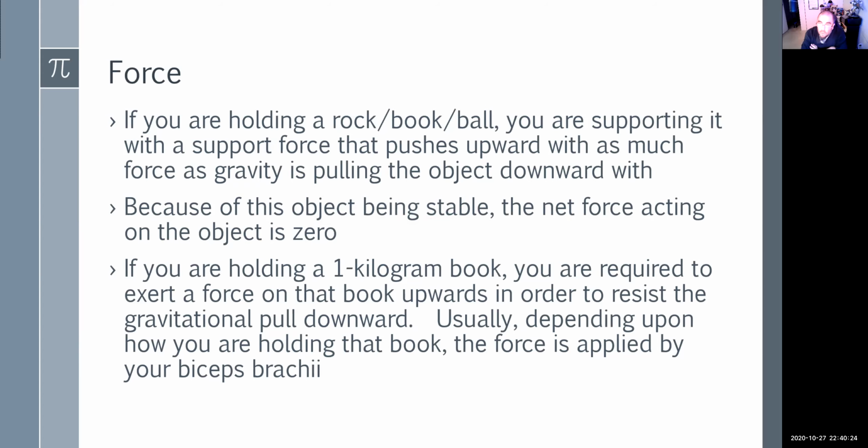So on the bottom here, if you're holding a 1 kilogram book, you're required to exert a force back upwards to resist the gravitational pull downwards, right? Typically when we lift things in a curl motion, most of the time those forces are resisted by the biceps brachii.